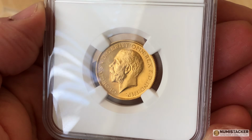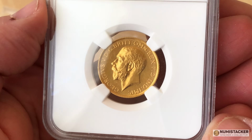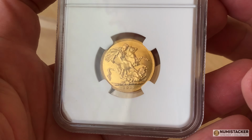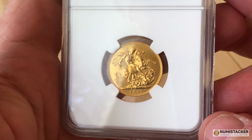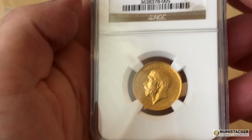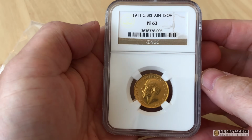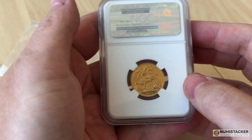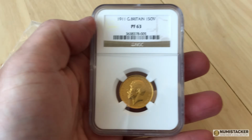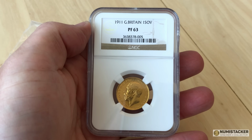A typical 1937 sovereign will go for anything between £2,000 and £4,000, whereas a typical 1911 proof sovereign with the George V head on will go from, I suppose, around about £1,200 right at the bargain basement level, up to maybe 2,500 or even more for the very highest graded coins.